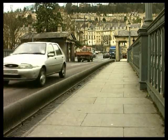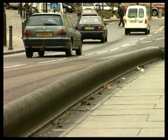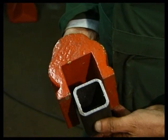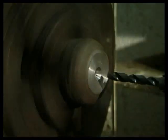On this bridge in Bath, vehicles are kept away from the early parapet by a substantial new cast iron curb. Original material can often be retained by hidden strengthening, as on this parapet in Bristol, reinforced with steel sections hidden inside the cast iron.